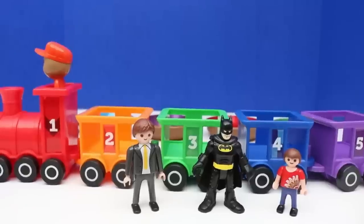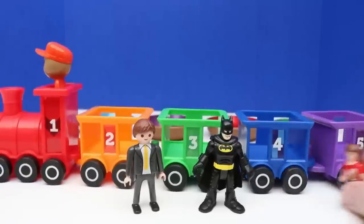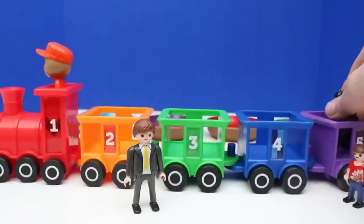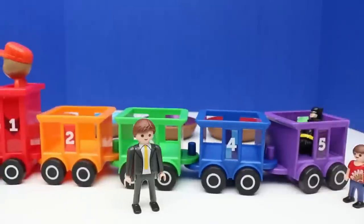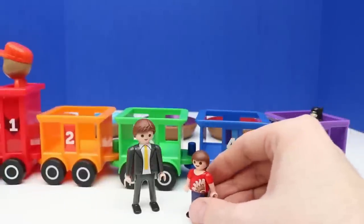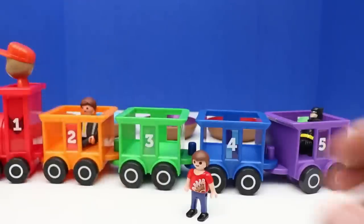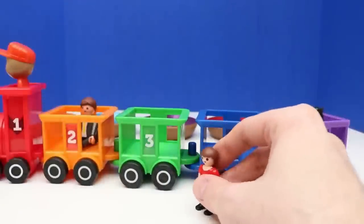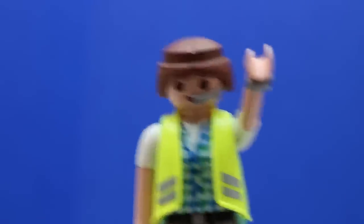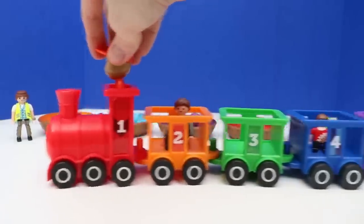This time, you can choose which train car we ride in. Sounds great. Batman, you can ride in the purple train car back here. That sounds good. Batman is in the purple train car. Daddy, you can ride in the orange train car. And I'll ride in the blue train car. Thank you so much, friends. You're welcome. Glad we could help. On to the next adventure.